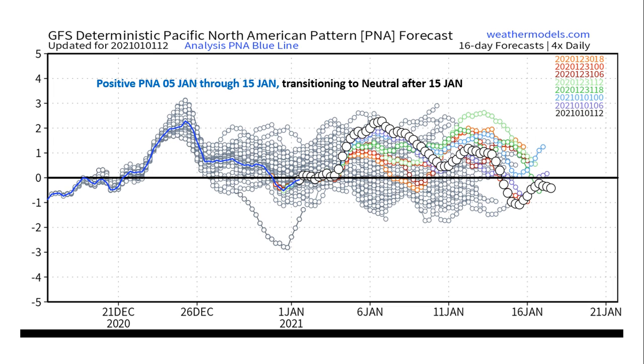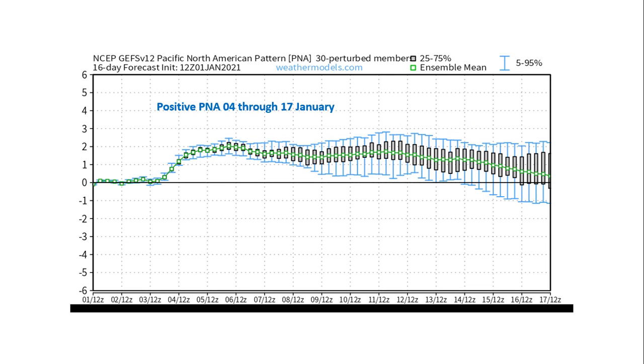This is going to be interesting, folks. This is much different than last week's model forecast for the PNA, where it was indicating somewhat of a negative tendency, which would put the trough in the western U.S. and more of a ridge in the east. So this is a big change from last week to this week. PNA, 30 perturbed members for the NCEP GEFS V12. Look at this. Positive PNA, 4 through 17 January. Wow.